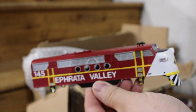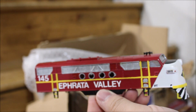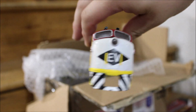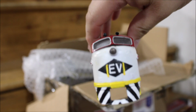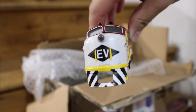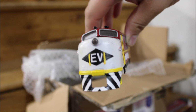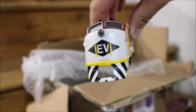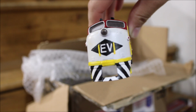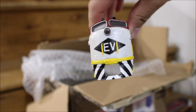Alright, check this out. This right here is the same Ephrata Valley FT that has probably been seen in several unboxing videos. It's been sent back and forth to Aaron for some different detailing work, but this time I do believe it is finally finished. So it was sent back for a redo on the bright yellow striping and some other details, but then it was sent back to Aaron to be more era correct with the original F9 that had gotten repainted and was featured in the last unboxing video with a white and black striped pilot.